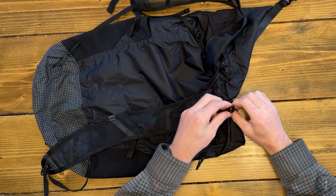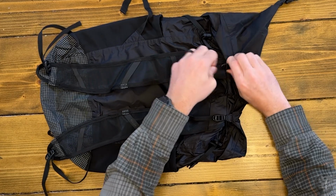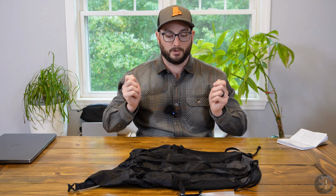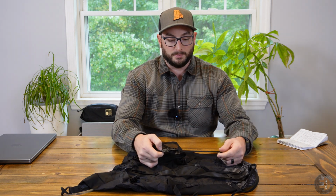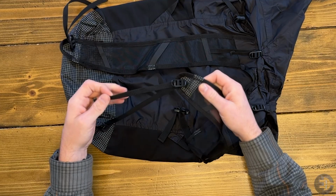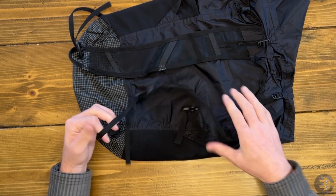We've got, in fact, load lifters on the shoulder straps here, which, on a 22-liter bag, I don't know how much you're going to put into it, but just that little extra pull can make the bag a little bit more comfortable. So I'm glad that's included. It's a nice addition. But we really went minimalist here, Matador. The nylon that tethers the strap to the base of the bag is very small, very thin, but still feels very robust.